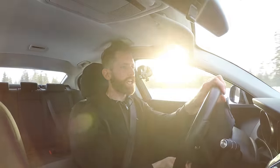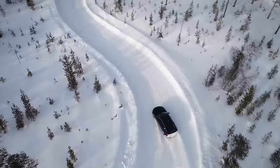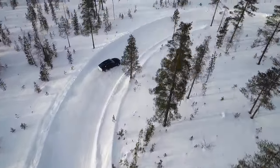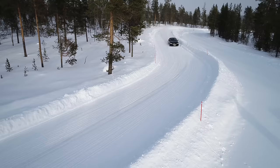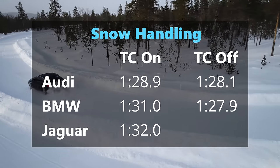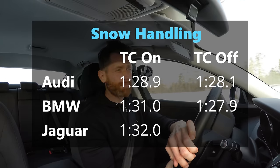Right, I am now in the Jaguar, and you would be forgiven for thinking this chonky old behemoth might be the slowest of the three. And you know what? With the traction control on, it absolutely was. It was another second slower than the BMW with the traction control on, which was a second slower than the Audi with the traction control on. Its problem was primarily power. The traction control systems, the electronics, just weren't letting you put any power down.